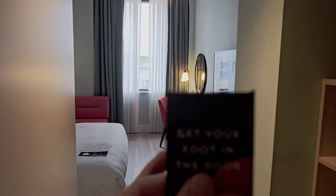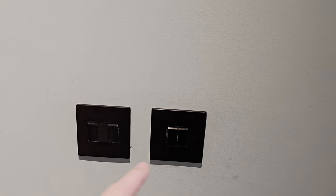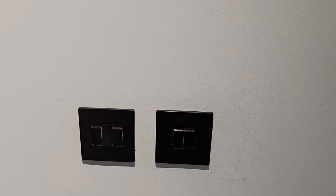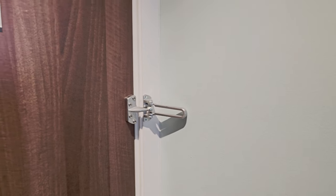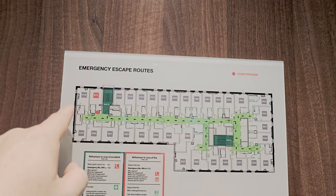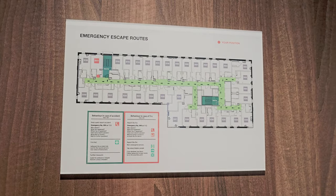Room 517. Let's check it out. So as you come in, you don't need to put this anywhere on the wall. There's no slots or anything in this hotel, but you've got light switches as soon as you come in. These ones are for the bathroom, these ones are for the main room. You've got your security lock and your emergency escape, and you can see I'm right at the end of the corridor, so hopefully it's going to be nice and quiet.